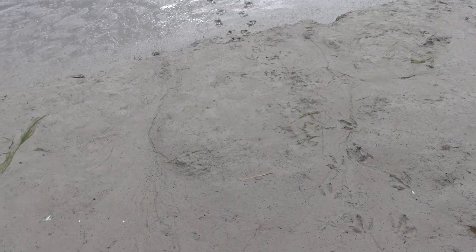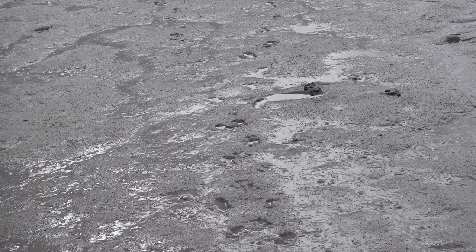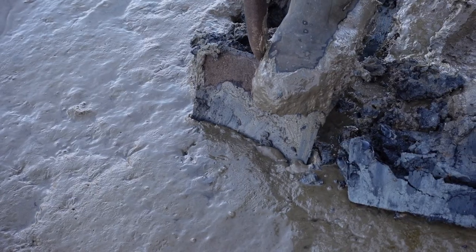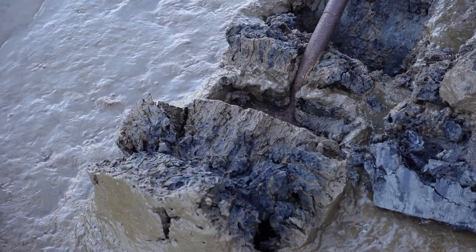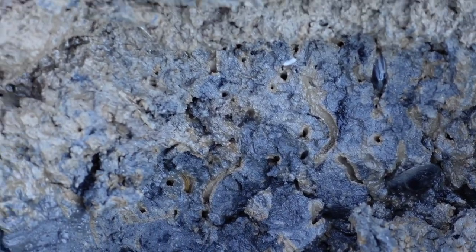So here we've got some nice prints. We've got some bird prints. So we're going to follow those and see if they take us and tell us what the bird has been doing. They might take us to where it's been feeding in amongst the mud, so we can see what's hidden underneath. Let's see if we can see what's hiding in amongst these holes. Oh, see the water bubbling? That's a good sign. Oh, and all those holes appearing.